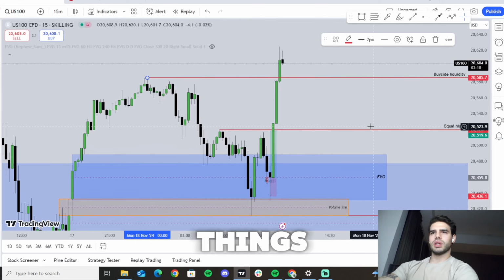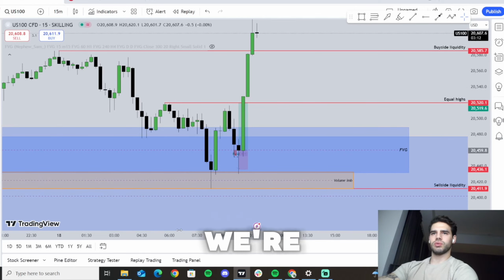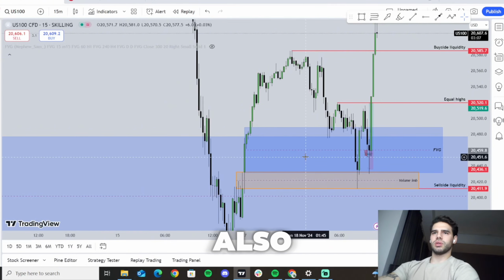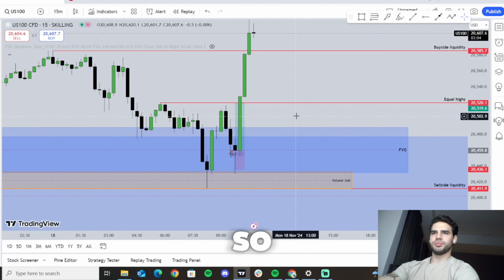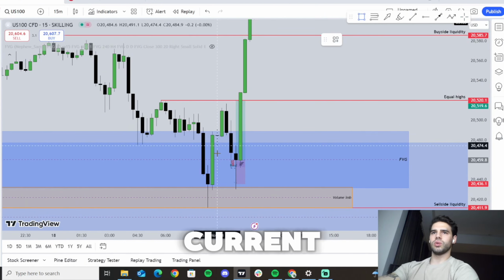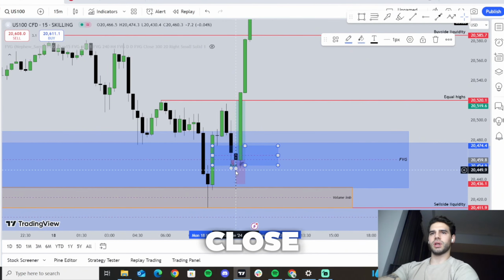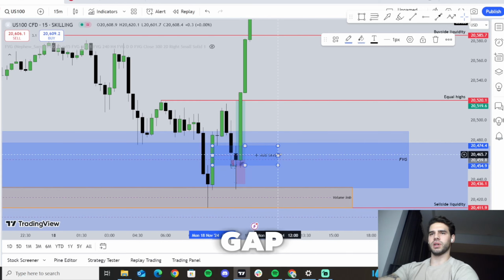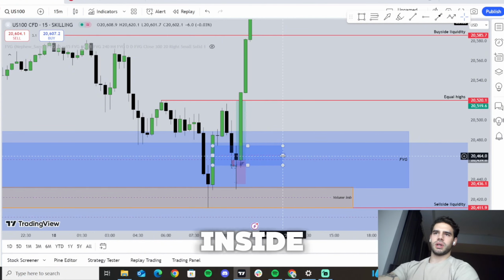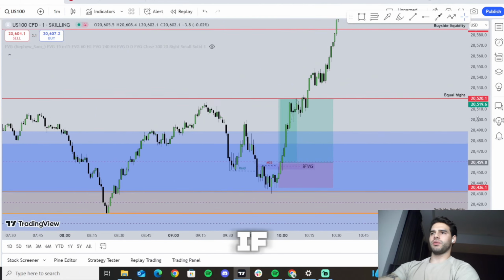So one of the things that I was looking at was this 15-minute gap. So keeping in mind that we're already bullish, we're already displacing from this volume balance, from this 4 hour gap right here, and also this newer 1 hour gap here. So what I was watching was this candle on the 15-minute as we were in this current fair value gap. I was watching whether the candle was gonna close outside, right? Disrespect this fair value gap, or gonna close inside, which we end up doing, right? We close inside, and as soon as we do this, I was really watching price on the 1 minute to see if we have some displacement.